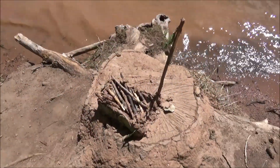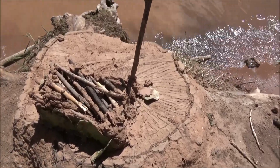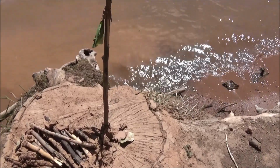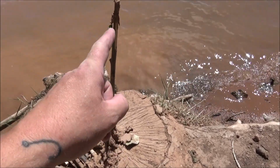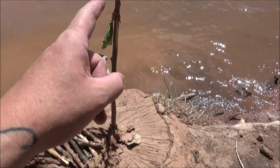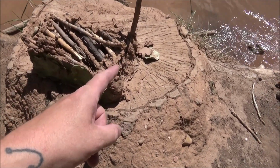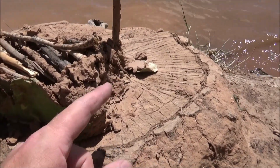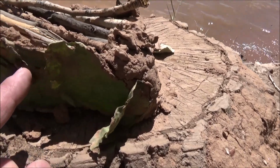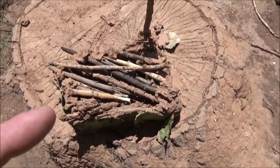Check this out. This is an amazing creation. My friend found this a couple of days ago, and I was able to come yesterday. He actually was smart enough to take this piece and stash it in the bushes. We just replaced it, but it's made of mud. It's essentially like pottery almost, where they've taken this mud and they've built the outer layer. And not only that, but there's leaves that have been used and put in here, and these sticks going across here.